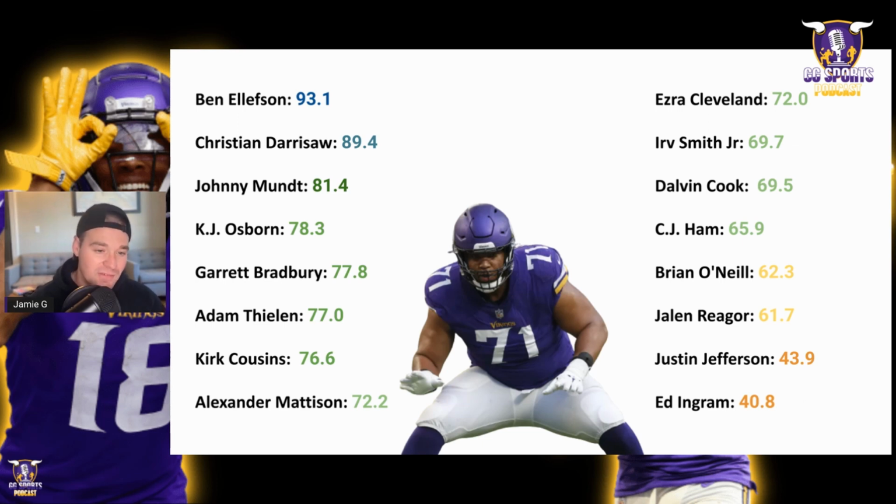K.J. Osborn, 78.3. Obviously, the hero of the game. It's just nice to see him involved at all. We haven't seen much of him at all in the first couple of weeks, and not until the end of this game. It's nice to see that we're getting all the wide receivers in now, K.J. Osborn and Adam Thielen. I still think that we need to get him more involved earlier in the game, and hopefully next week we do, just so we can try to get JJ open more, and he's not just pressed by three guys every single time.